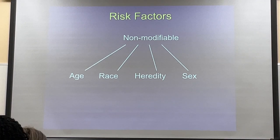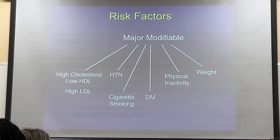So I'm getting my cholesterol checked on Monday. I have to be NPO after midnight and I can't drink coffee. She said, you can have black coffee. I'm like, there's no way possible I can drink black coffee.